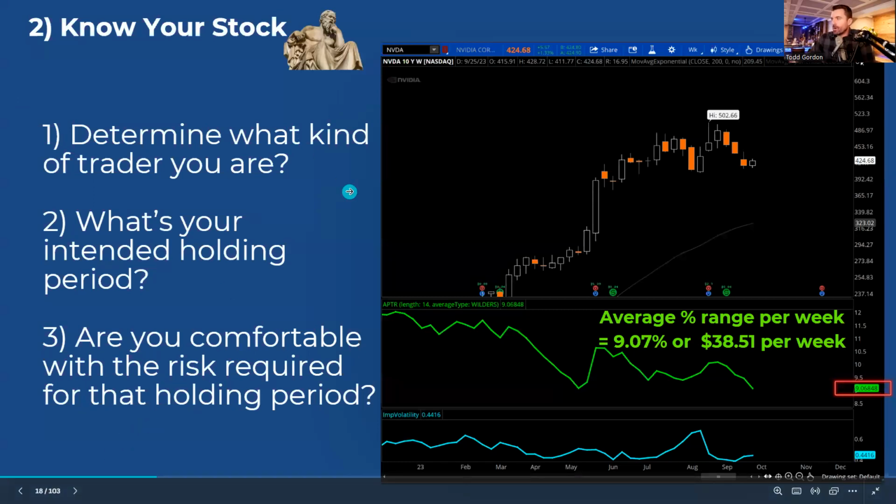What kind of trader are you? What's your intended holding period? And are you comfortable with the risk required for that holding period?